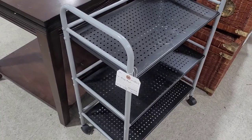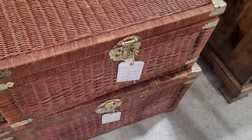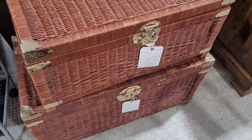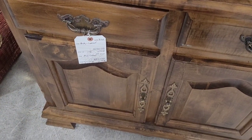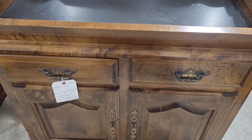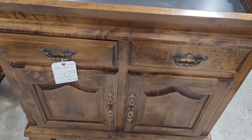This little utility shelf maybe is $24.99. They have some little wicker trunks over here, $24.99. Right there. Is this a changing table? Yes. Baby cabinet, $74. Wow. I've never seen one of the older models. Look. I've never seen the older ones.